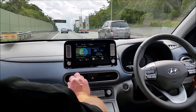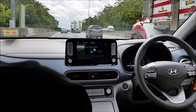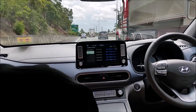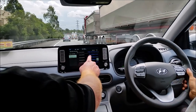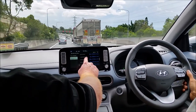I quite like the EV menu here. So this shows your driving history. Probably not the best on this particular car. People tend to put their foot down. But yeah, you go through driving history, all that sort of stuff. You can set journeys and really have a look at what people have been doing and what they've been pulling out of the car as well.